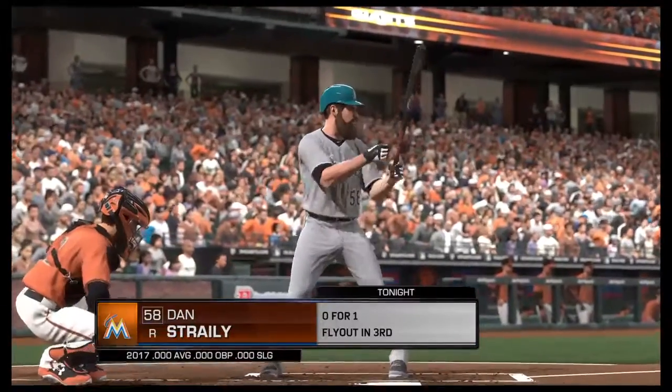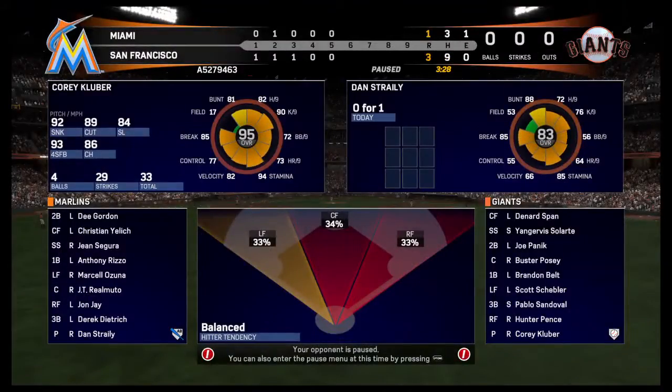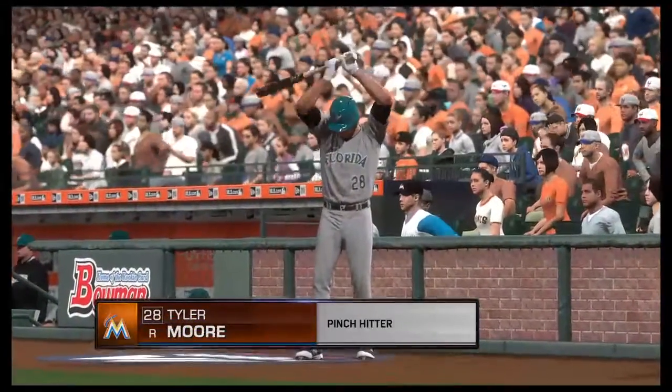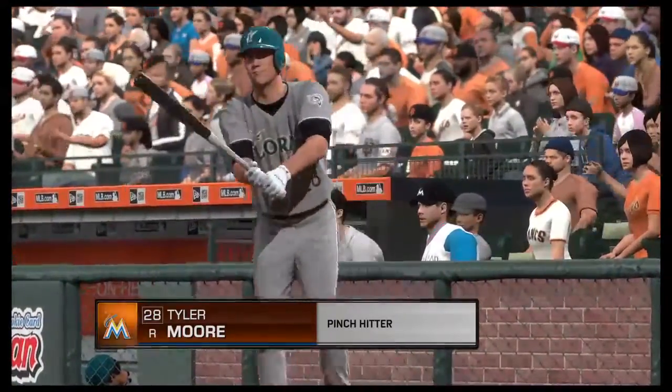Digging in for his second at-bat, Dan Straley, 0 for 1 for him here in this one. Tyler Moore will grab a bat and lead things off here in the top of the 6th. Tyler Moore.